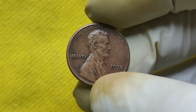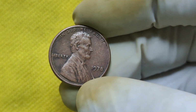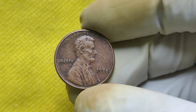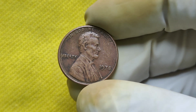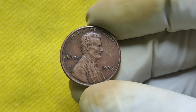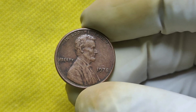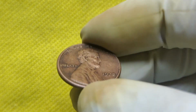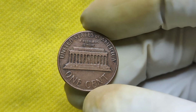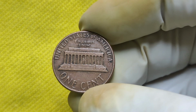Some 1978 pennies were struck at the Philadelphia Mint without a mint mark, and these are the ones that can be worth a lot of money. Normally, every penny struck at the Philadelphia Mint would have the P mint mark, but due to a small mistake in the production process, a batch of 1978 pennies was produced without it. Now, these coins are highly sought after by collectors because of their rarity. So, what makes these no-mint mark 1978 pennies so special?